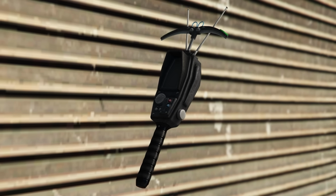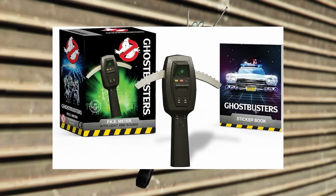There's a few missions in GTA Online where we need to use the Digiscanner. It's got a bit of a funky design, and that's because it's actually a reference to the Ghostbusters movie, and looks very, very similar to the PKE meter.